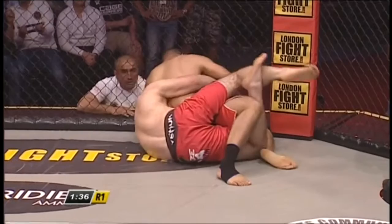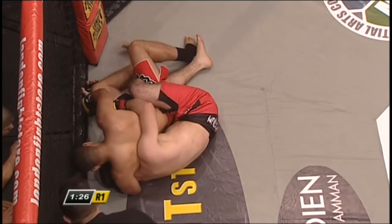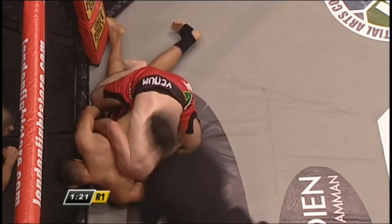The Moroccan has got to be very careful. If that head pops out, immediately Janeb is going to be latched onto the back. Hicham Laghzali seemingly content to just pin his man at the moment. Yazan Janeb trying to get onto his knees and get some leverage to pull that head out.